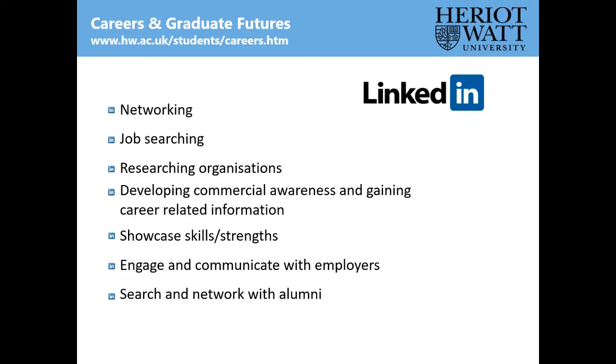So LinkedIn can provide a fabulous resource for making networks, for searching for jobs, for doing some research into organizations, developing your understanding of industry and gaining a lot of really useful information. But it also allows you to showcase your skills and strengths. It allows you to engage and communicate with employers out there. And really useful for ourselves in university is it allows you to search and network with former students, perhaps having done the same sort of qualification as you.